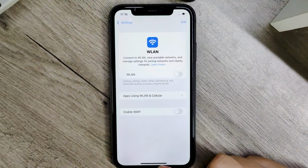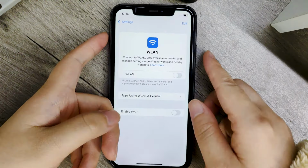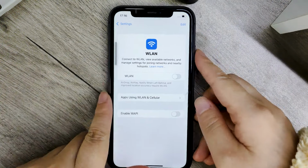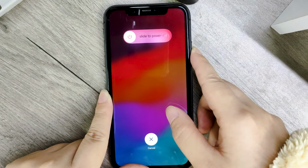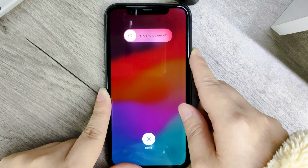And perform a force restart to refresh the system. Quickly press and release the volume up button. Quickly press and release the volume down button. Press and hold the side button until the Apple logo appears, then release it.